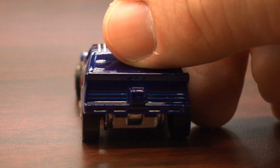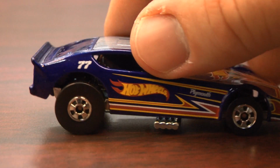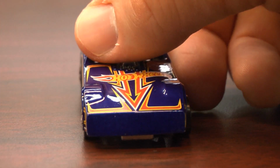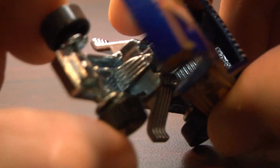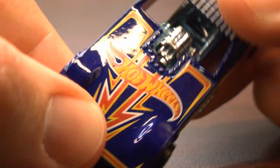Fantastic old school drag racing style. I love the paint job. I love the build quality. I'm a fan of the Hot Ones series. They're a lot of fun, especially for those of us who had a lot of these vehicles as kids. The Hot Ones are a nice trip down memory lane and fun collector's cars today.